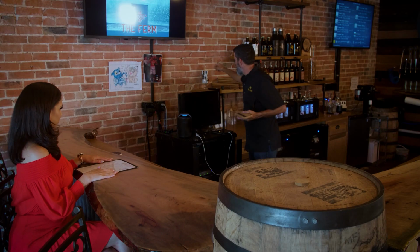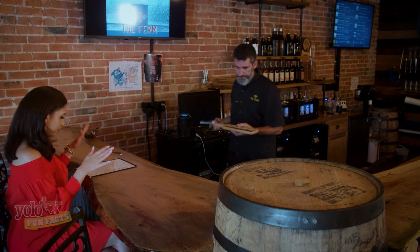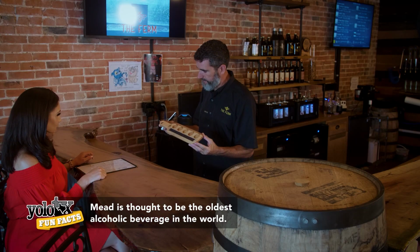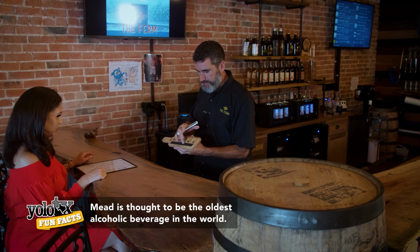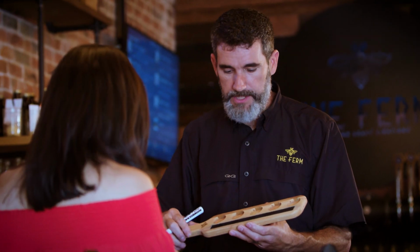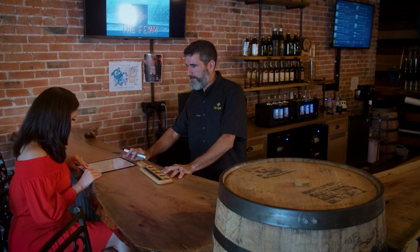All right, so how does this work? We have what's called a pick 5. Okay. So here's what we've got. We've got these great little boards that a friend of mine made us. They've got chalk marker here, so you can write the corresponding number on the menu, and then we will fill that up and do tastings.